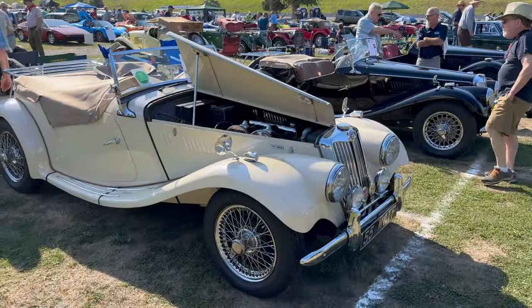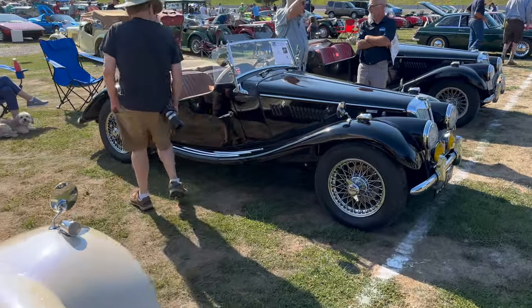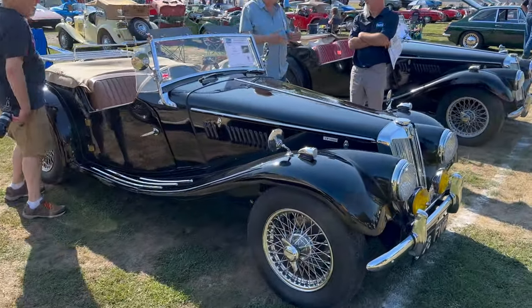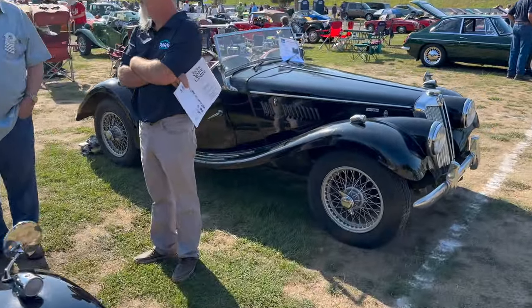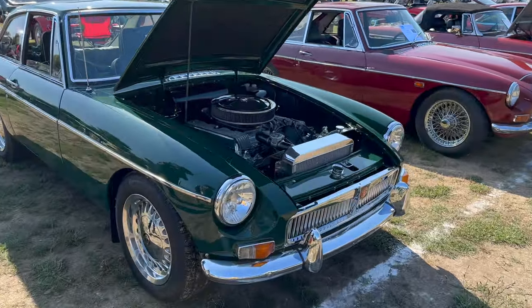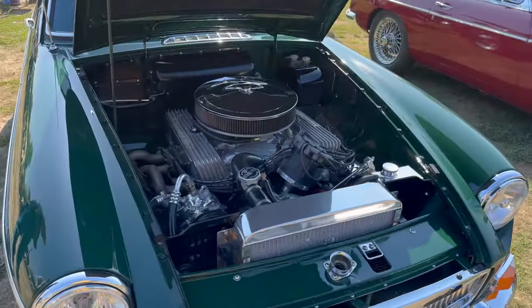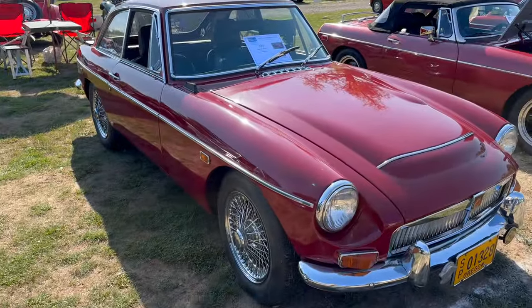And we have three MGTFs. So these are the T series that are moving more towards the MGA. This is the last of the T series MGs. Next class is MGBs. This is a MGB V8 GT. And we have an MGC GT.